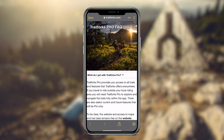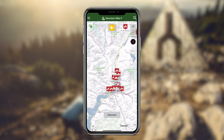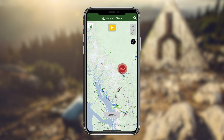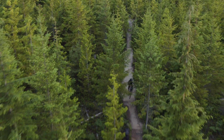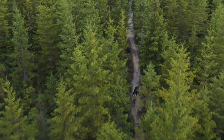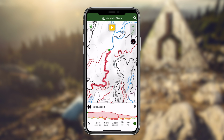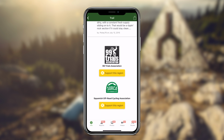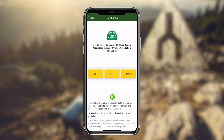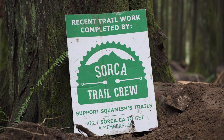Anyone can get started with Trailforks with a free account, but many experienced mountain bikers upgrade to Trailforks Pro for the full complement of benefits. Lastly, if you enjoyed a great trail network, why not think about using the Trail Karma feature of the app? Now, this can be a great way to help fund local bodies that build and maintain those trails. It can mean that should you come back again, the trails might be even better, but at the very least is a great way to thank them for all their hard work.